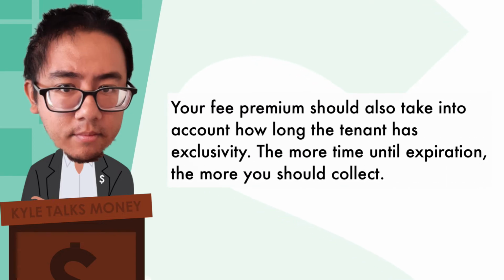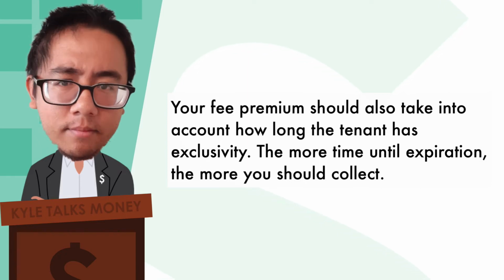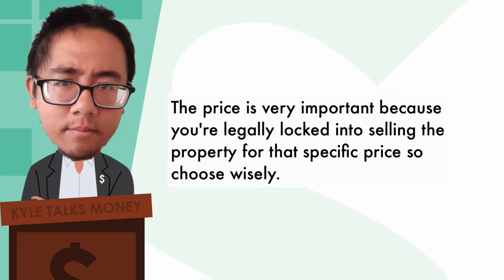Your fee premium should also take into account how long the tenant has exclusivity. The more time until expiration, the more you should collect. The price is very important because you're legally locked into selling the property for that specific price, so choose wisely.